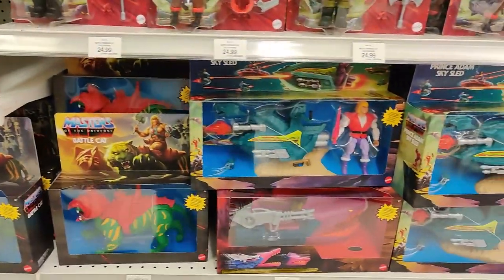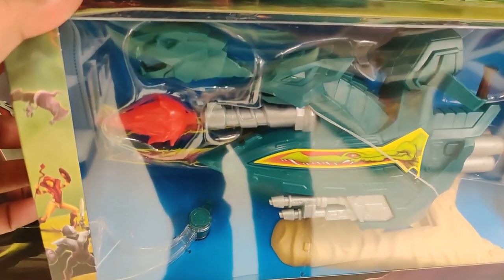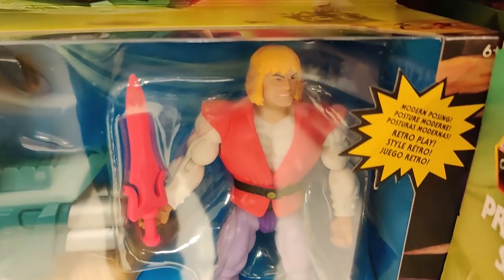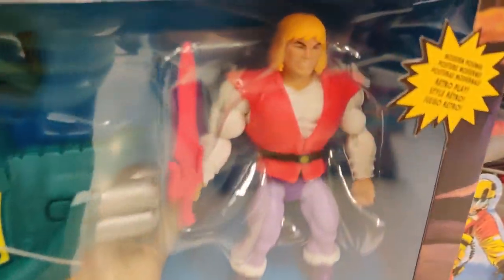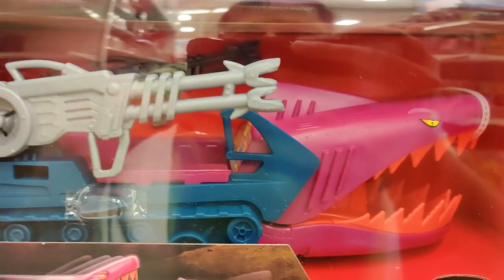Battle Cat. Lots of Battle Cats. Sky Sleds. Can't go wrong with those. Unfortunately, they're just still too expensive. Poor Adam. He's going to be stuck here for a little bit. Right, Adam? And the Land Shark. Oh yeah, that is a vehicle worth wanting. Crazy. Love the Land Shark. So great.